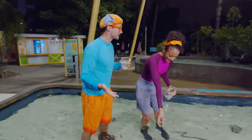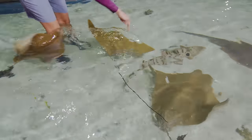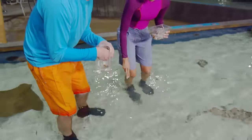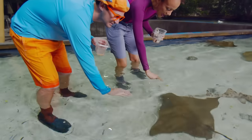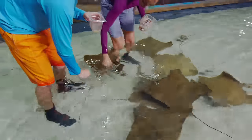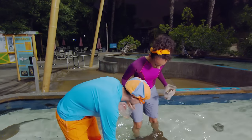Actually, we can touch them too. Really? What do they feel like? Oh, you tell me. You want to do two fingers along their back. Okay. Nice and soft. Oh, there's one behind us. Oh, hey, Ray. Oh, here's one. Hello. Hi. Whoa. Cool. It's like he gave me a high five.